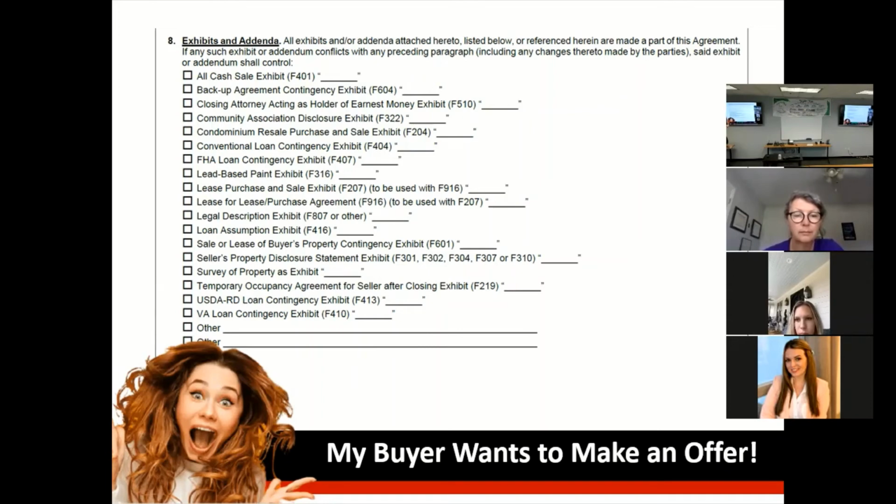Closing attorney acting as holder of earnest money. Yes, I need that because we've got more than $5,000 in earnest money. Community association disclosure. Yep, the seller gave me that. I need to include that. Go through line by line and ask yourself, does this need to be part of it or not part of it? And that way you won't accidentally leave one out that should have been there.